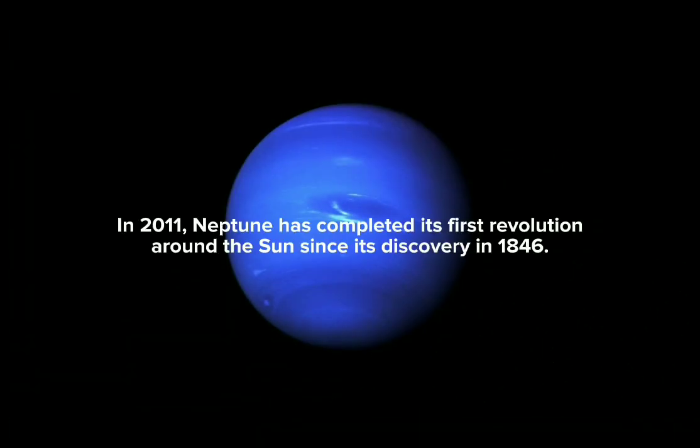In 2011, Neptune completed its first revolution around the Sun since its discovery in 1846.